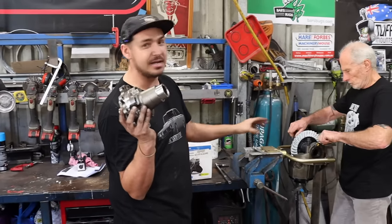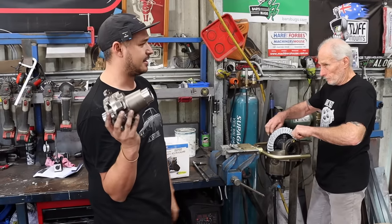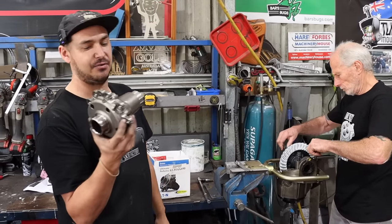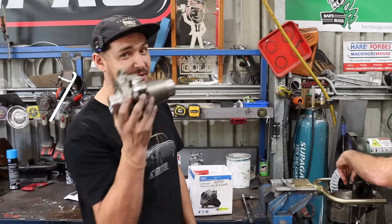The 9-inch is overkill for the car. We've already been through that. This is a 35 spline center. It can handle way more power than I'm going to make, but it's definitely a great addition to your street car. If you want a solid LSD just so you can spin two, leave some 11s down the road, this is what you're going to need.